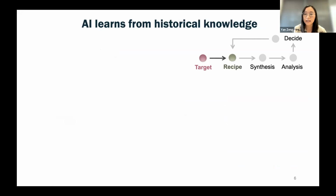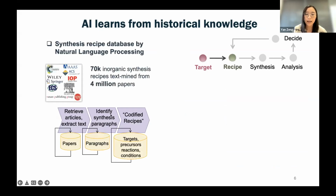Once a target is defined, the next step is to design a synthesis recipe that might be able to make this target. For our case, we have been taking advantage of a large text mining database that contains about 70,000 inorganic synthesis recipes that my colleagues have extracted, using AI models, from 4 million papers following these text mining pipelines. Now it has synthesis recipes for a variety of synthetic methods, such as solid state reaction, hydrothermal, sol-gel, co-precipitation, etc.